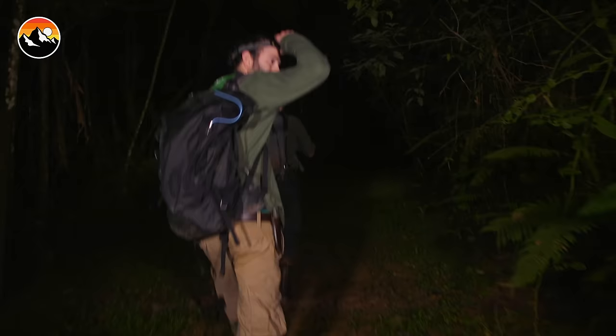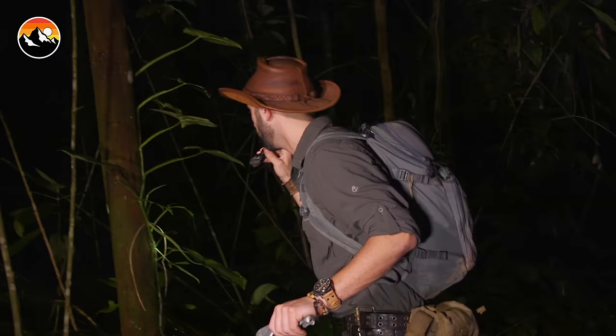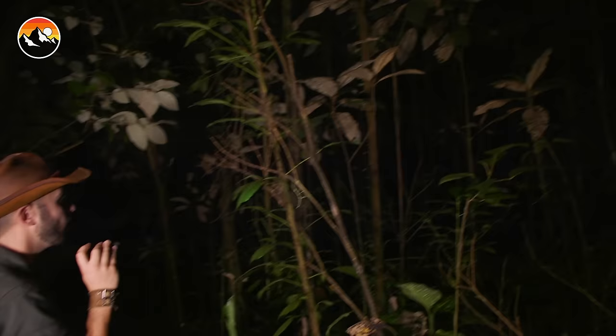You really have to take your time when you're searching the rainforest because everything is so incredibly camouflaged. Nothing there. You move slow because you also have to watch out for venomous snakes everywhere that you step. Oh, here we go. There's our first animal. All right, Mark. What do you got? I'm gonna lower my flashlight.